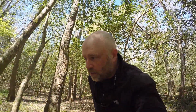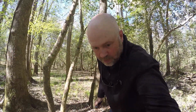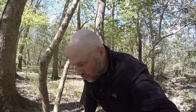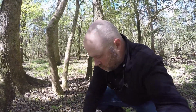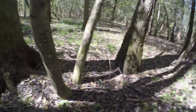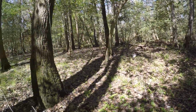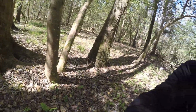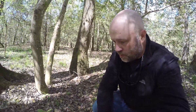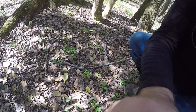All right, I'm back down here where I started marking these things. And my intentions were, whenever I marked these, to look real close. I don't know if you can see, but I've got a plastic bag there and another one there, and those are spots where I've got mushrooms. But as I'm looking back toward the bags, trying to see if I can't find some more, I found another one.